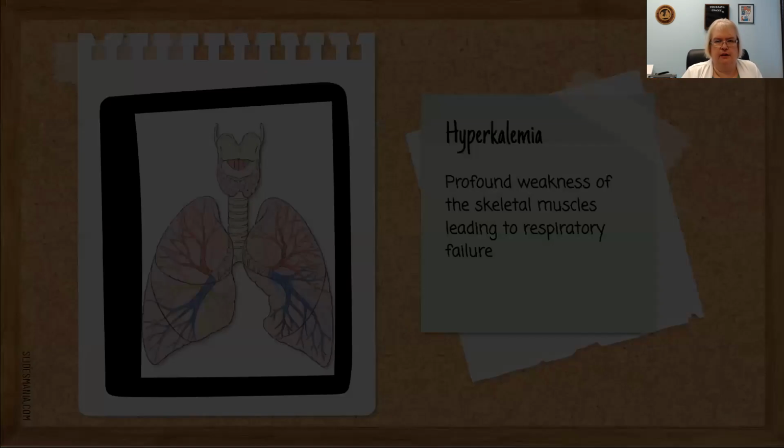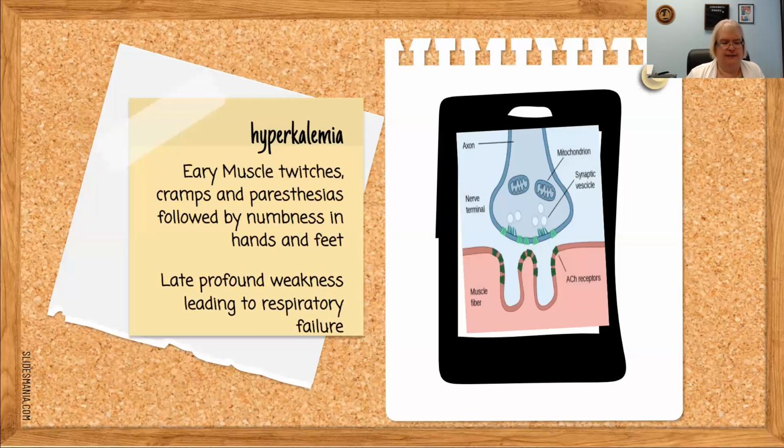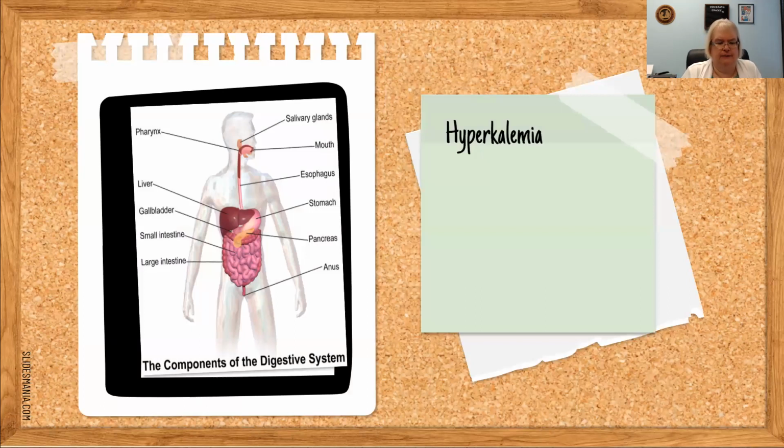Then the neuromuscular. There are two phases to the neuromuscular with hyperkalemia. Early on, the skeletal muscles twitch. We get tingling and burning, followed by numbness in the hands and feet. And the patient is very aware of this. But then as it gets later, as it worsens, the twitching, the muscles get weak from that. And that leads to the paralysis. And it moves from the hands and feet up. The respiratory muscles are the last ones that are affected. And that's when the potassium level is at a lethal amount. Again, hyperkalemia, if you're not hearing me, is life-threatening.